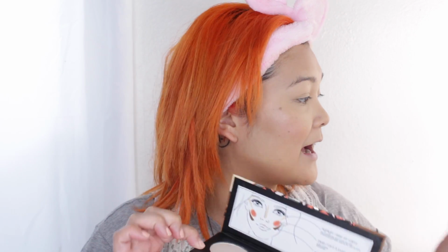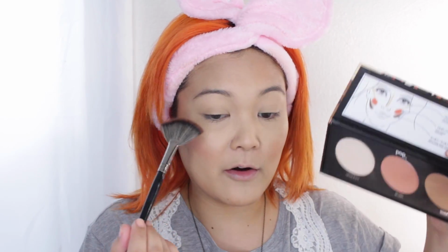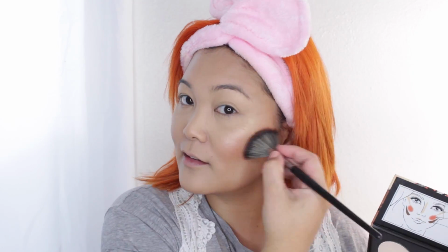Okay, and now we're gonna take the highlight. We'll just use a fan brush today. I haven't used a fan brush in a while. One thing I love about face palettes like this is that the combination of the blush, bronzer, highlight, you know they look good together. Now we can move on to the eyes.